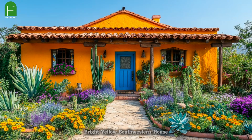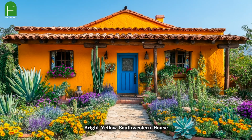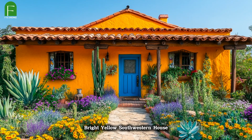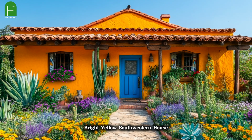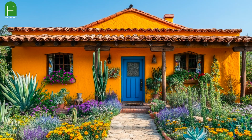A vibrant yellow southwestern house featuring rustic wooden beams and a cheerful blue door. The front yard showcases tall agave plants, blooming desert marigolds, and flowering succulents, all thriving under the warm desert sun.